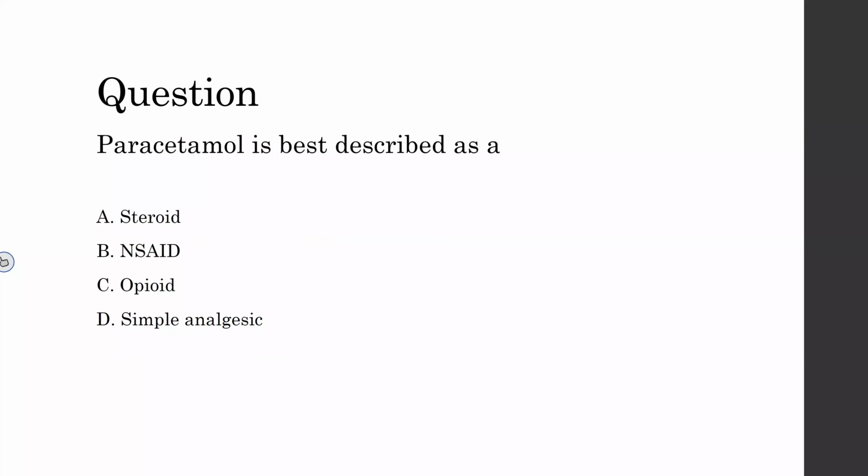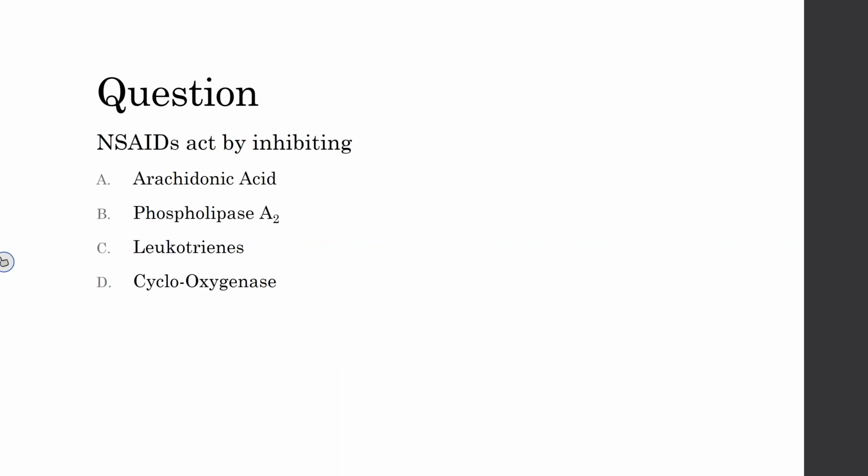So last sort of batch of questions. Paracetamol is best described as a steroid, an NSAID, an opioid, or a simple analgesic, and it's a simple analgesic because we said it's specifically not an NSAID. NSAIDs act by inhibiting arachidonic acid, phospholipase A2, leukotrienes, or cyclooxygenase. The answer is the COX enzyme.